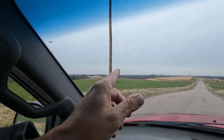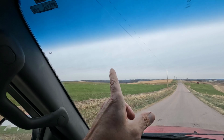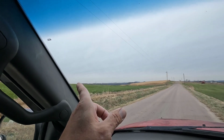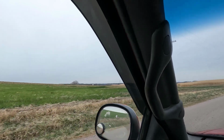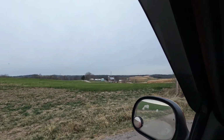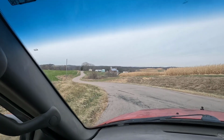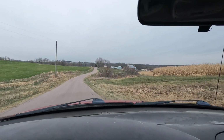All right, now you can see it a little bit better. That blinking light right there, the big valley is actually on the other side of that, but we have a big valley that we're going down to right here. We're gonna hang a left. You can see that farm right there. The hill is named after the people who own that farm. We're gonna go down that steep hill and we'll be in a pretty cool little valley for a while.